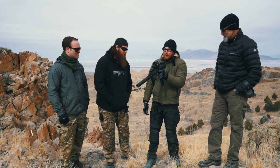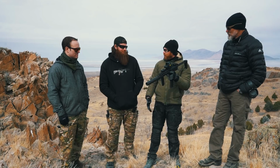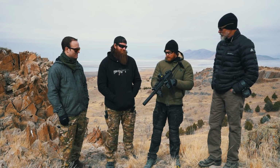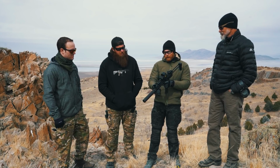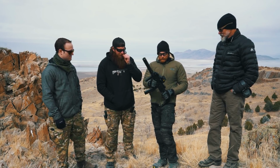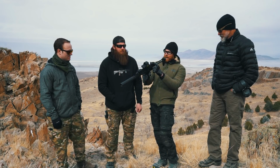And the dot just kind of magically finds your eyes. I love the ergos. It's a cool gun. And you can see, with the EOTech, tough to tell, but the irons, I don't know if you noticed this, essentially have two pairs of iron sights. You'll notice the rear iron sight has a little notch there.